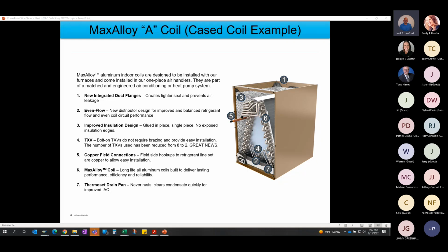Good, excellent. And so in our cased coil example, just some key features I'd like to talk about. We have these new integrated duct flanges for ease of installation. Up here, number 1, you can see my cursor. In addition, down below we have what we call an even flow. It's a new distributor design.